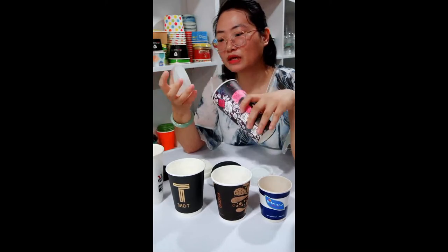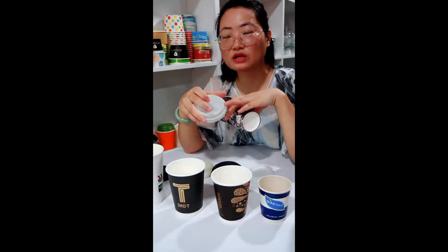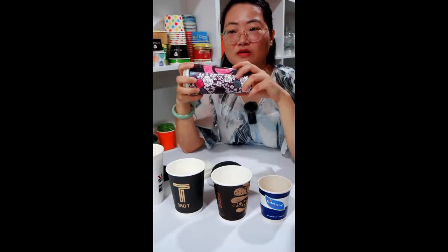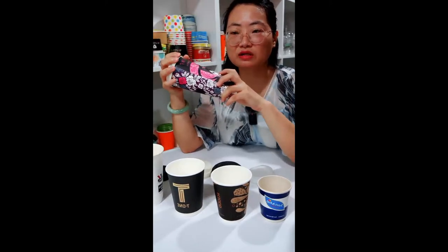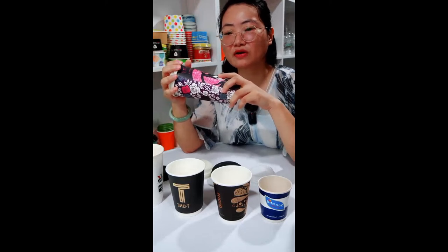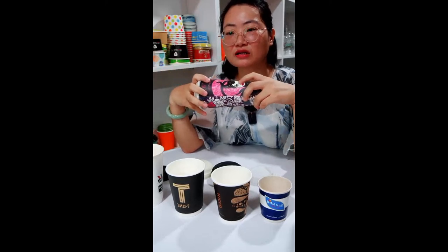If you want to make the PLA lid, the MOQ is 30,000. If we have it in stock, the MOQ of 10,000 is okay. So if you want to place orders for the PLA lid, please tell us.